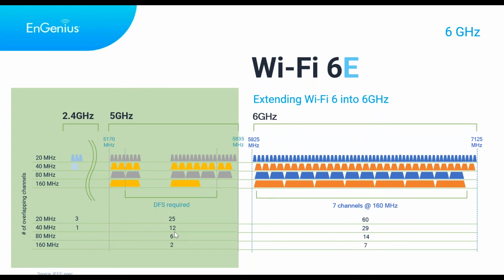Currently, we worked on a project where there were about 600 access points operating on 5 gigahertz, obviously. We designed it around 20 megahertz. That was the best that we could do because we had so many access points that were neighboring with one another. We had to channelize those access points to make sure there was no co-channel interference. So this is today's channel selection and the channel width selection. Moving forward with Wi-Fi 6E, look at the major differences: 7 160 megahertz channels.